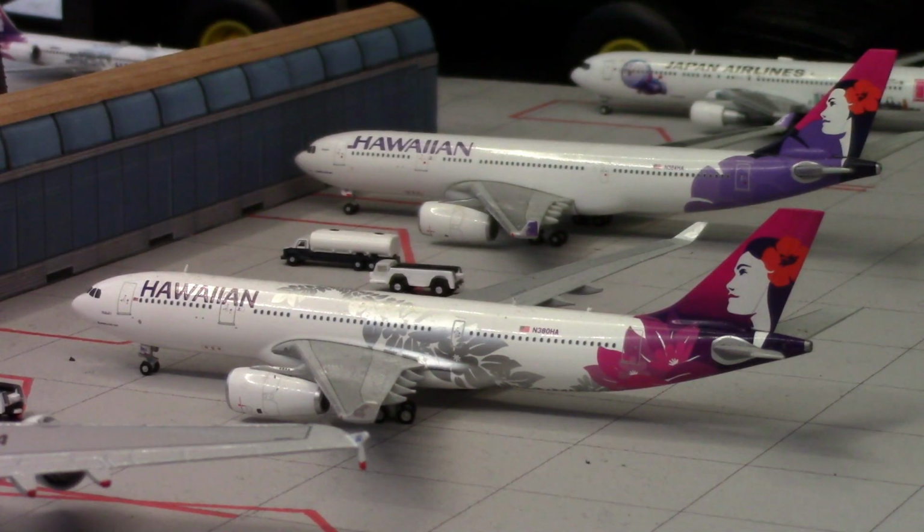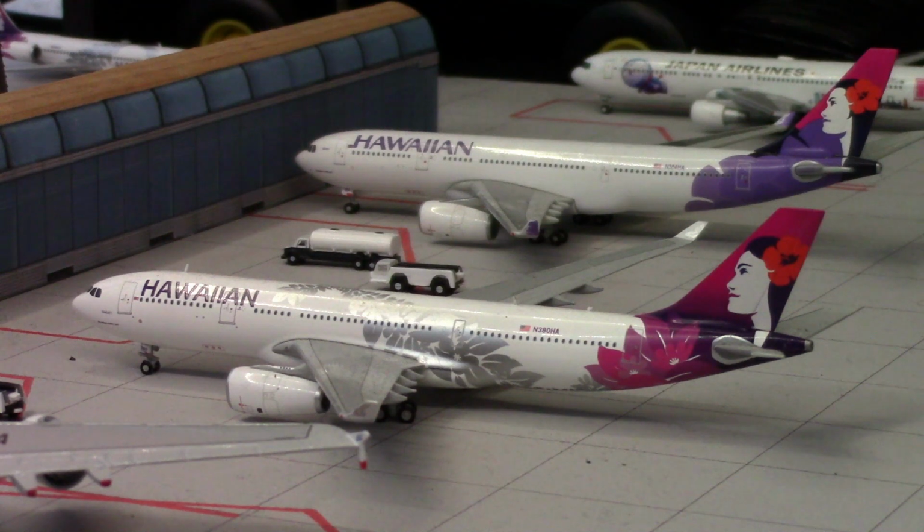Pulling into the gate, we have a Hawaiian Airbus A330-200. This is in the new livery and by NG Models. This just pulled into the gate from a flight in from Seattle, Washington.